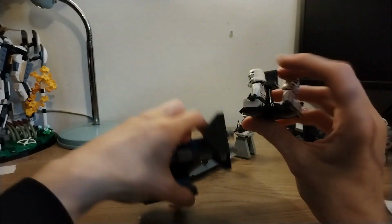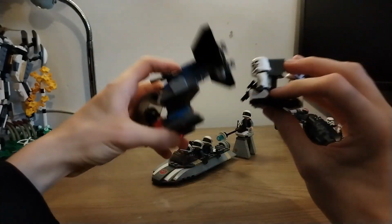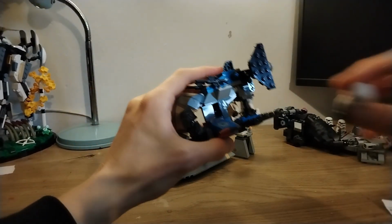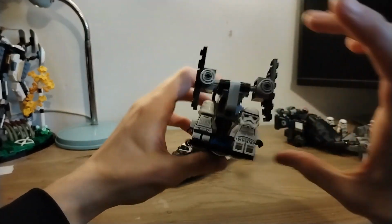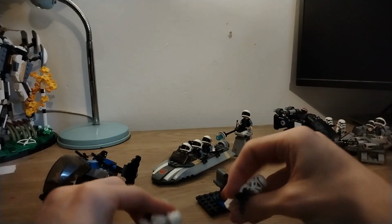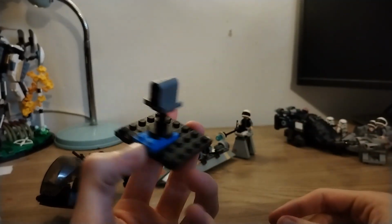The worst bit is that this piece here is very easy to just come off. I just knocked it and a Stormtrooper fell off, and I really don't like that. I don't like it at all. But I think with the dropships as well, you also have to acknowledge, when you remove all the Stormtroopers, this is what you're left with.